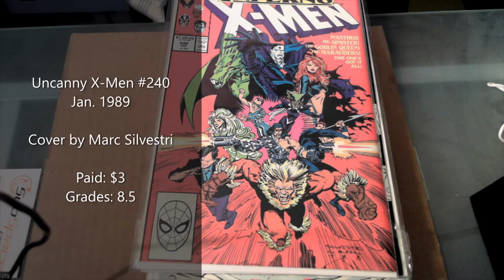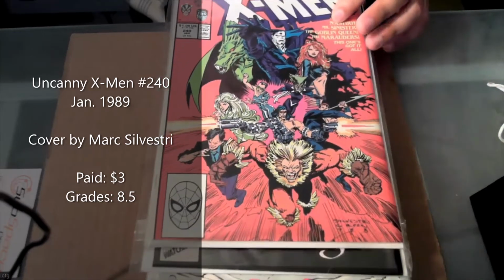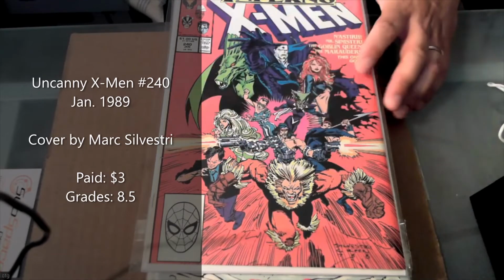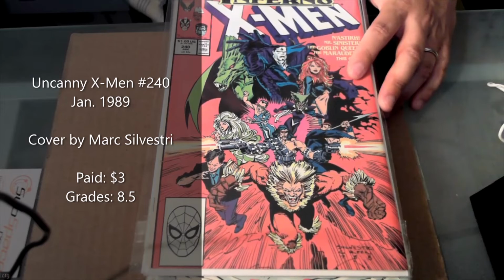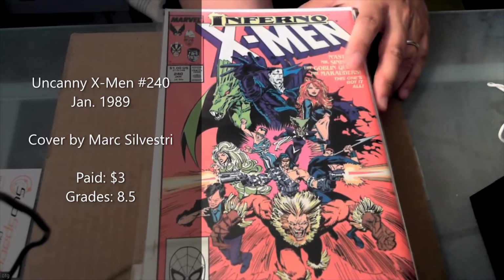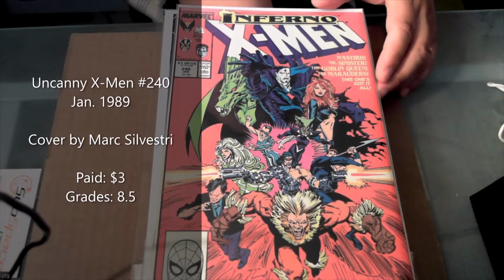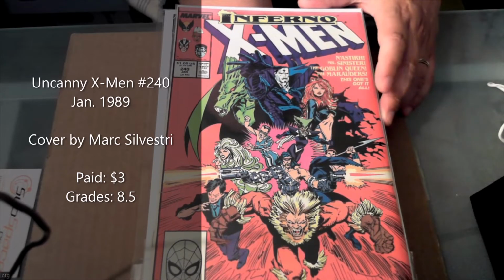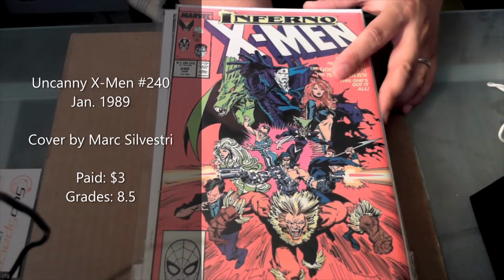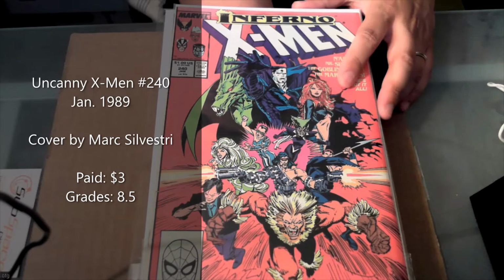at Ancient Comics. And again, this was the most expensive book. It's a fairly high grade copy. There's a spine tick here and there, but overall it's a really clean copy, and it's just this wonderful cover by Marc Silvestri of the Marauders. Madelyne Pryor, Sinister, and the Marauders. Love this Inferno crossover story arc.